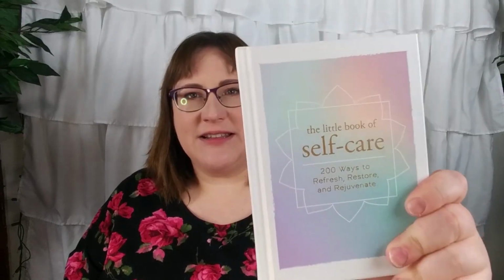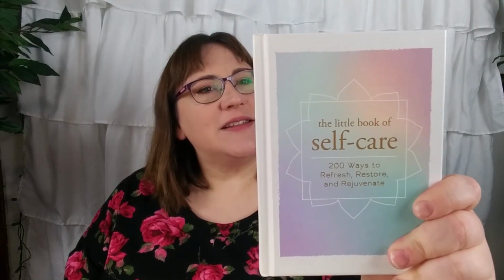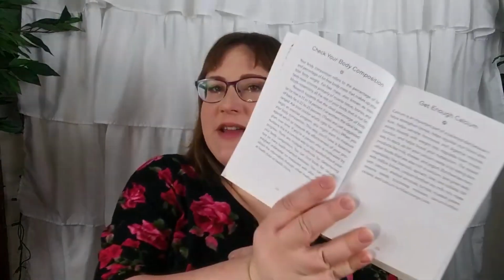What's up next? I see a book. Oh, cool. It says The Little Book of Self-Care. It's got this pretty rainbow pattern on it. And the back it says Reconnect Your Mind, Body, and Spirit. 200 ways to refresh, restore, and rejuvenate. Okay, so each day there's a little activity. Let's read a title of a random one. Don't give in to gossip and get a low maintenance pet. Well, that's kind of neat. That'll be a fun book to flip through. And it's a hardcover book.